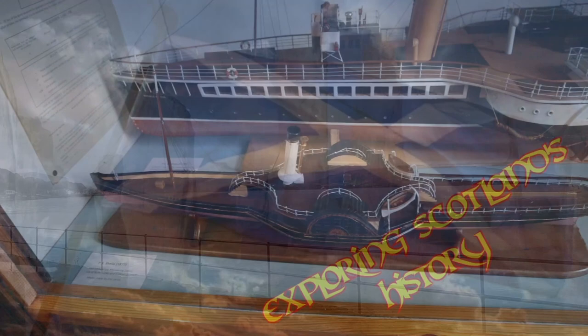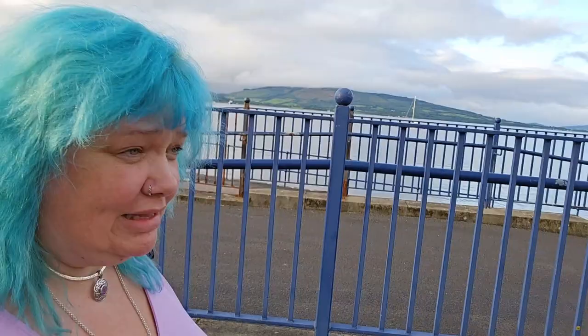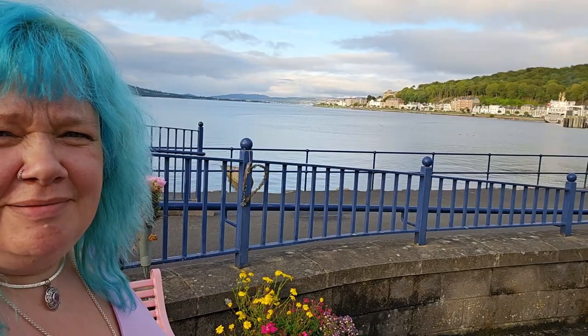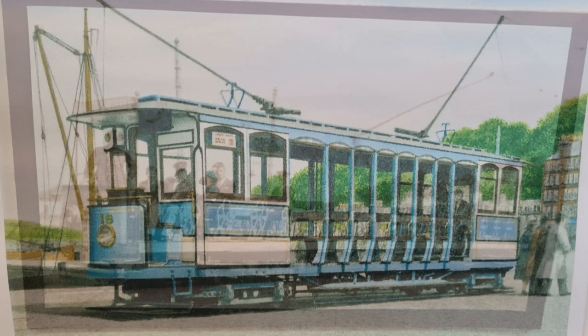With the introduction of steamships and the trip down the water, the late 1800s saw Rothesay operating as the second busiest steamer pier on the Clyde, after Greenock. In 1913, up to 100 steamer ships were calling at Rothesay alone on a daily basis. I can see the ferry heading out now. A tram route bisected the island, and boarding houses and hotels were in demand.